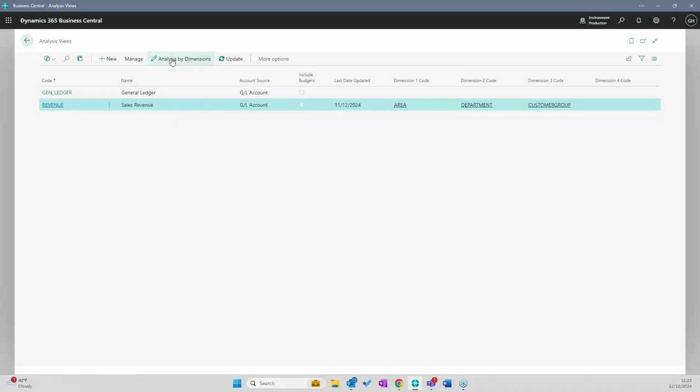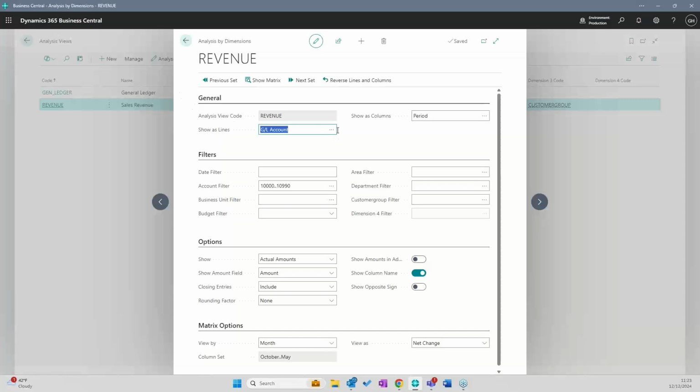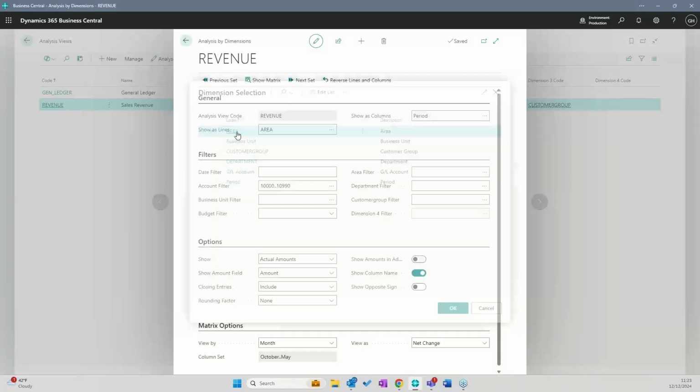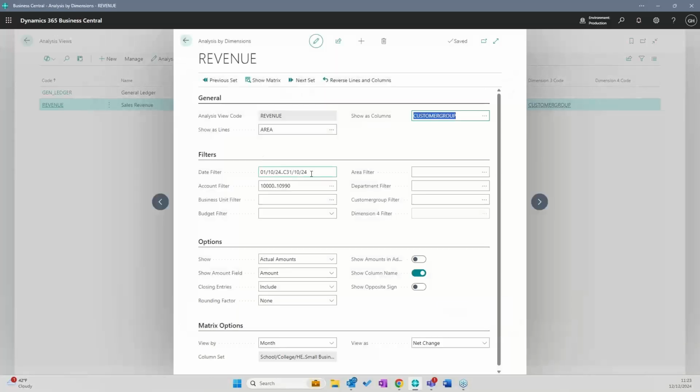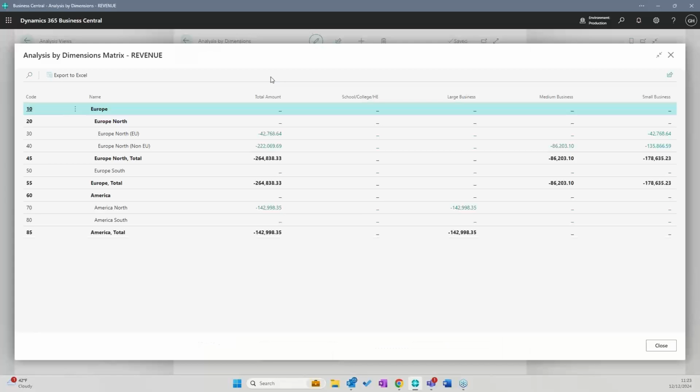When I click on that button, I then can set up how I want to view that information. So I'm going to show my lines as area and my columns as customer group. I'm going to remove my date range because I've not got lots of data in the demo account. And I'm going to see that as a matrix. And here I can see now not only the transactions by area, I can also see how there's a split over my customer groupings as well.